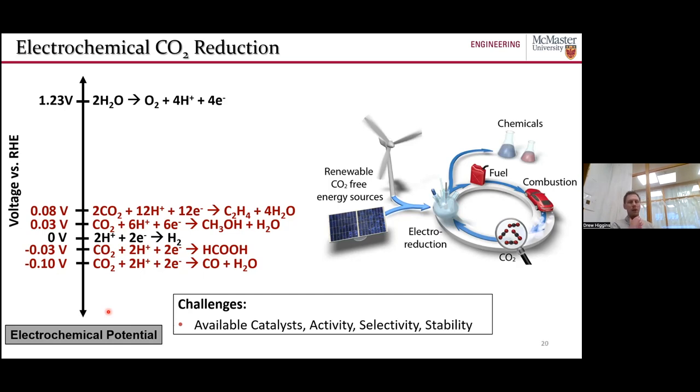And then last but not least, we need these catalysts to last a long time. Right now, the longest these catalysts are lasting is on the order of a couple hundred hours. We need them to last 5, 10, 15,000 hours. So we have a long way to go in terms of the stability of the catalysts.